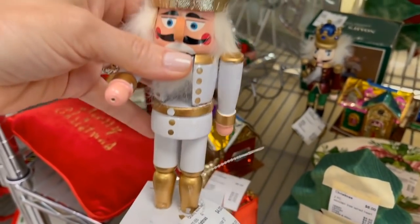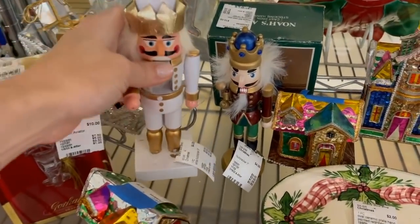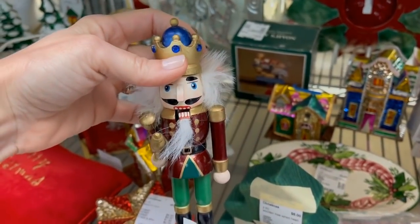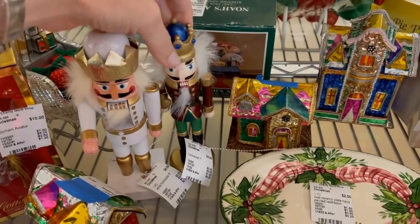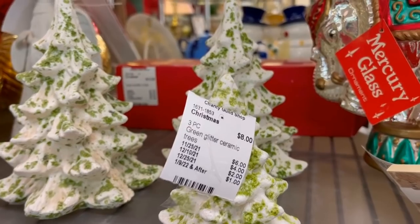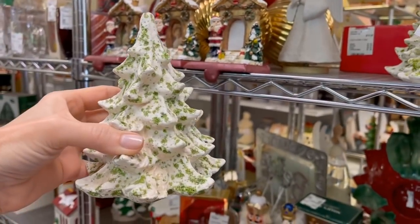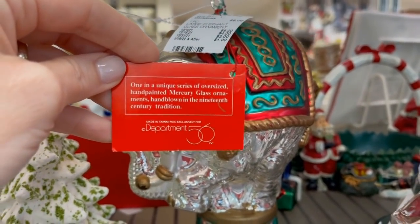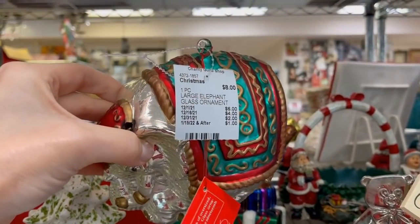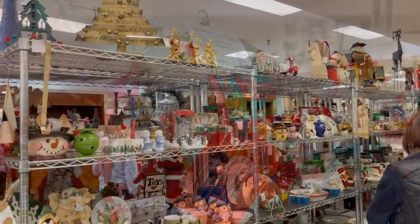These nutcrackers, I think, are fun to add to a table centerpiece. They certainly don't have to be standalone. And the price is right for $4 each. So think of the possibilities. It's not just what you see. These are ceramic trees that were probably made in a ceramic studio years ago and would be good for a centerpiece as well. Department 56 is a brand that I've seen a lot in expensive stores. And there's another great ornament to add. You could even feature that on a wreath.